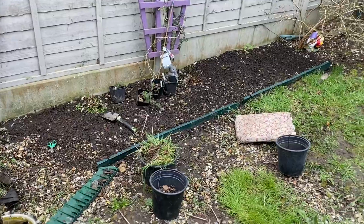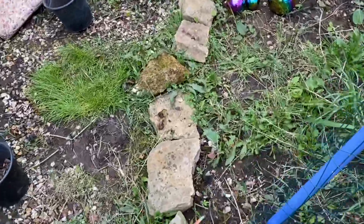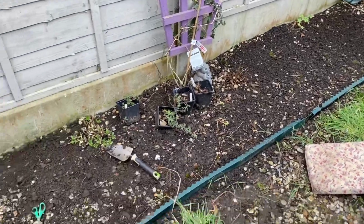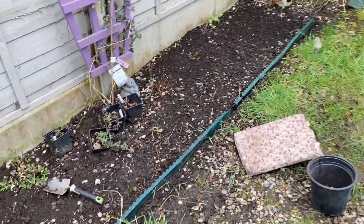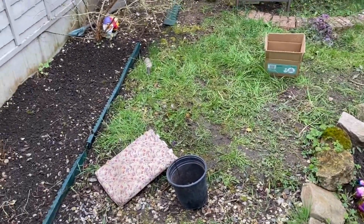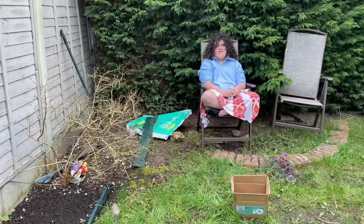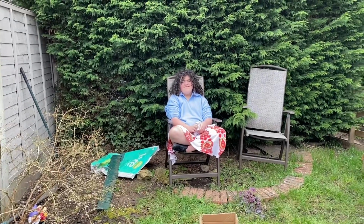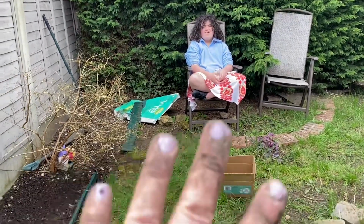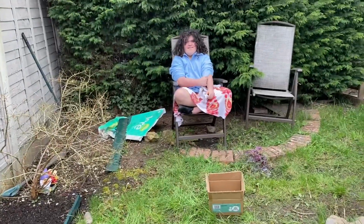So I'm really busy with a sledgehammer, hammering this edging in that a friend just gave me. I'm trying to demarcate where we want to plant and where we actually want to try and get the grass to grow. Somebody is making themselves nice and comfy, watching all the hard work. Look at Mummy's hands. Let me see how dirty your hands are.